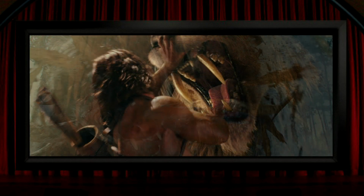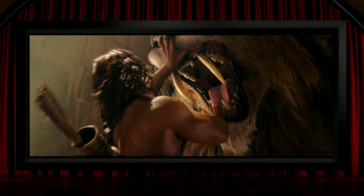And equally strong is this view deep inside the Nemean lion's mouth, which is another really outstanding bit of 3D. You can feel the depth of his mouth, and it's a good sign that the film knows what it's doing and that it's going to deliver.